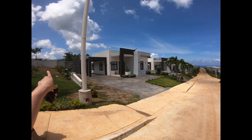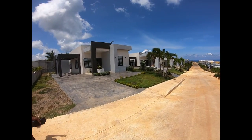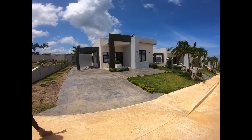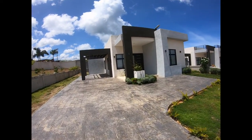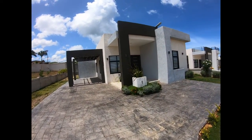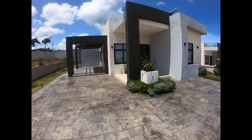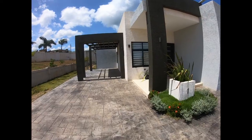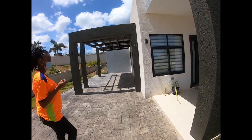There's like a carport and a big thing off the back. So this is a 2-bedroom. This is the only 2-bedroom. This is a 2-bedroom? Yeah. 2-bedroom, okay. So this 2-bedroom costs $255 US. Okay, got it.